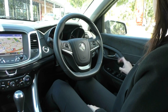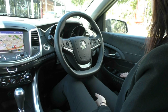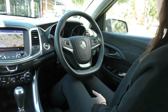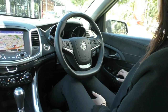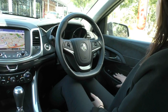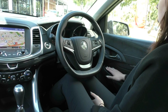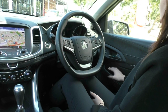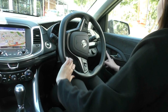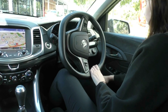Alright guys, so here we are inside the Holden Commodore SSV Redline VF, and starting over on our driver's side door here, you do have your window locking button, along with all 4 of your power window controls, and they are also auto windows for all 4. Now just above that you do have all of your power mirror controls as well, so just at the touch of a button you can change the angle of those. And then just above that, next to the door handle, you do have your central locking as well, so you can lock and unlock the doors as you please.